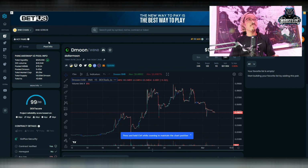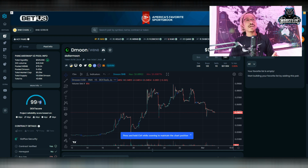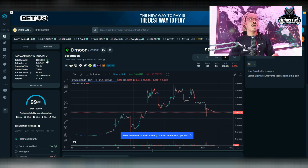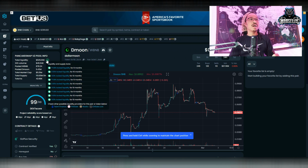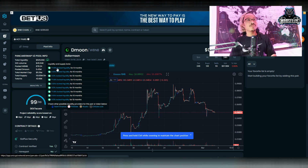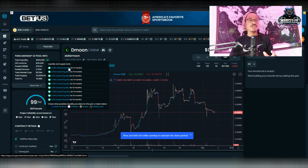So this is on Dex Tools here. You can see it's got a Dex Tools score of 99 out of 99. But yeah, total liquidity at 525%. And you can actually see over here the locked liquidity here on Dex Tools. So you can see liquidity and supply locks. So first things first, you can see 77.81% locked liquidity for 9 months. So the liquidity has been locked, which is pretty good for a project because you always want to see locked liquidity so there can't be a rug pull. So that's pretty good to have that there.